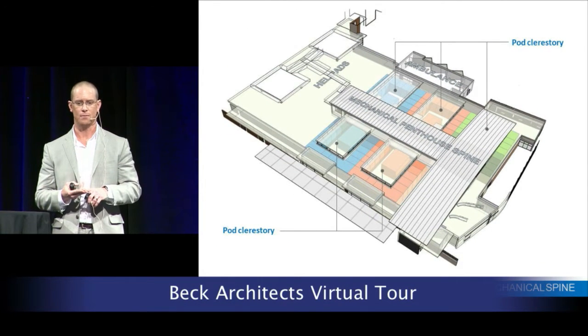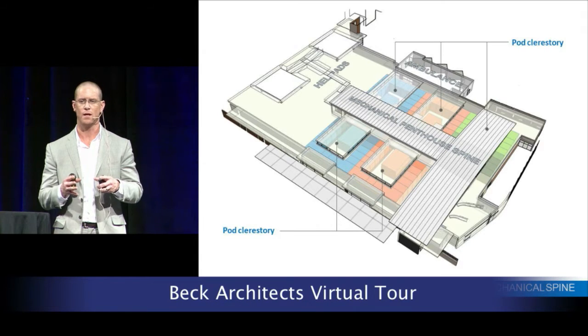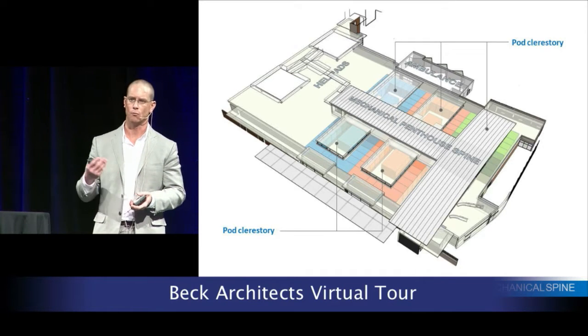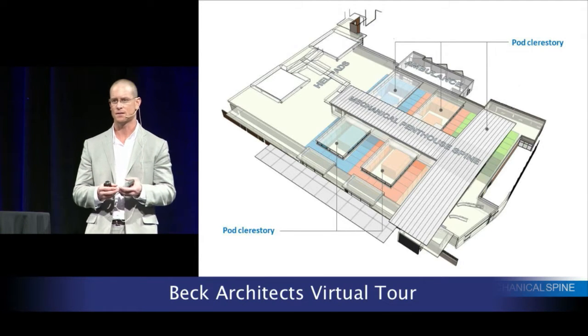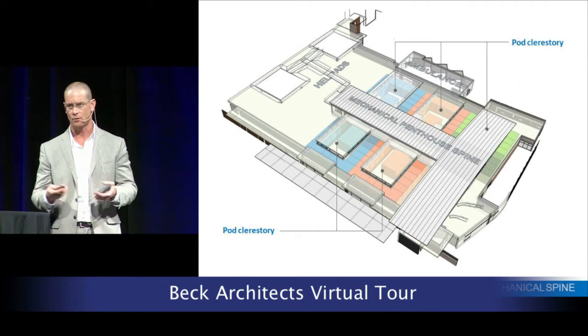What it does is it maximizes the efficiency of the space, so you've got only core space necessary for patient treatment on the ground floor. It also separates that maintenance traffic, so you don't have maintenance people coming in and working in a patient care area. They can access everything they need up in that space, never having to cross traffic.